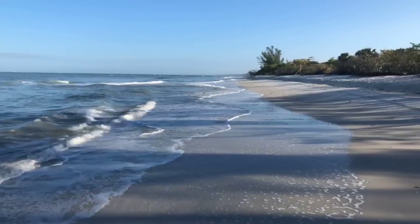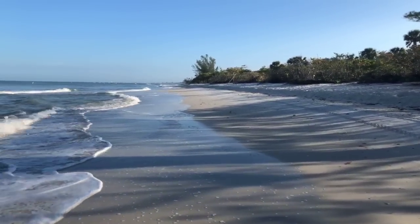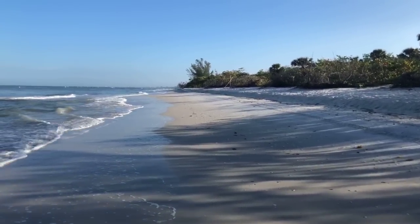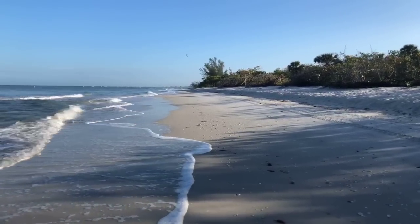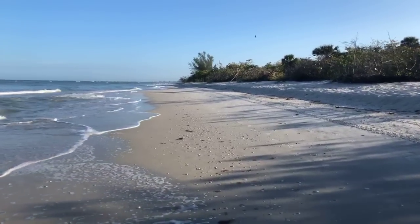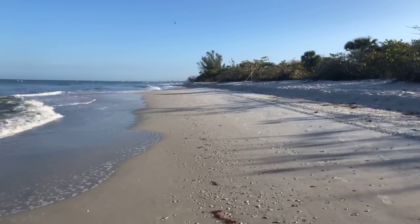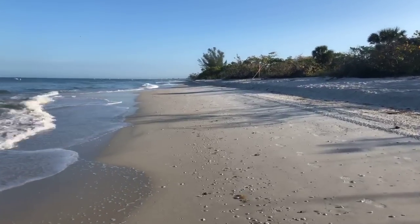What an absolutely gorgeous morning. Huh, no shells here. I'm guessing that's because this is where the thing's pumping the sand. Just behind me, to the south, the beach was covered with shells. I really thought this part of the park was going to be loaded with shells too.